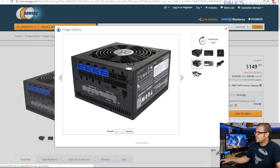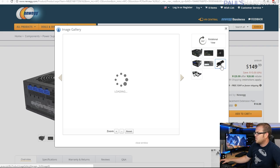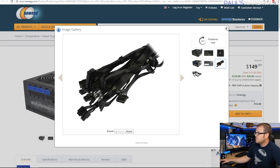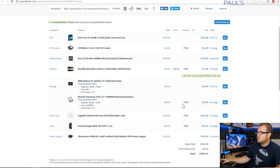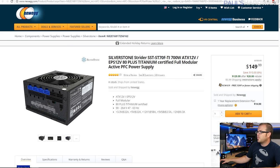Why isn't there a good picture? The length, front to back. 150 millimeters, I believe, on this one. They even have 140 millimeter ones if you go with the 80 Plus Gold. All black cabling, which is good to have as well. And hey, $20 mail-in rebate on Newegg right now. Be sure to jump on that. I'm already jumping ahead of myself.